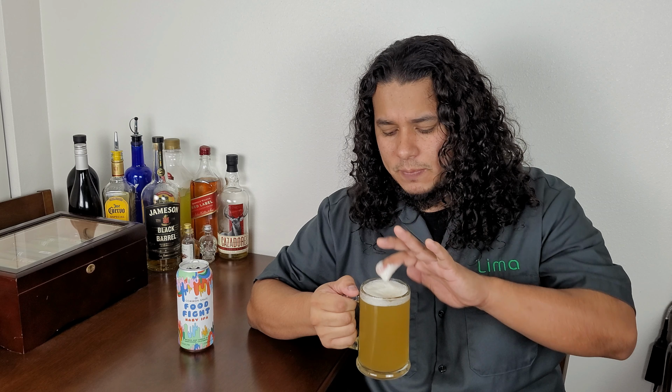But this one specifically, it's probably one of the best hazies out there. I mean, at least what I've tried out here. There's so many out there. There's so many things that people add. I've seen people add Fruit Loops and all kinds of random stuff. But anyway, this is Food Fight Hazy IPA, 6.5% alcohol by volume. It's brewed and canned there in Hawthorne, California.